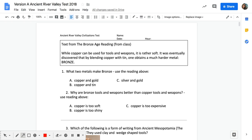So number 1, the question, what two metals make bronze? You're going to use this reading above to answer it. While copper can be used for tools and weapons, it is rather soft. It was eventually discovered that by blending copper with tin, one obtains a much harder metal, bronze. Which two metals make bronze? A, copper and gold. B, copper and tin. C, silver and gold.